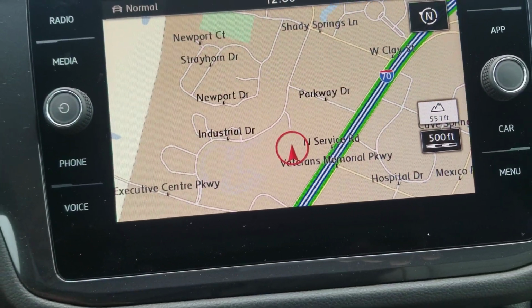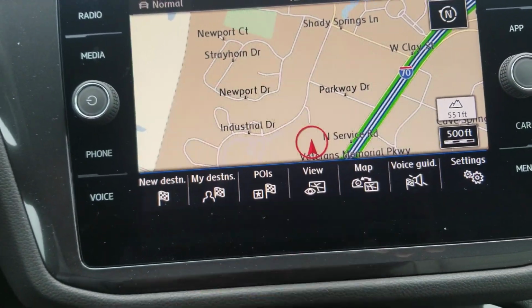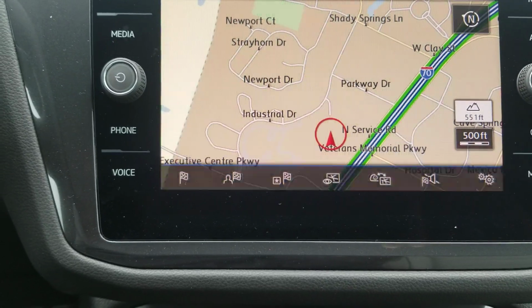Also, if you didn't notice, there's an infrared sensor at the base of your screen. You wave your hand across and it brings up these hotkeys. You can freak your kids out, tell them it's abracadabra.